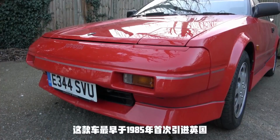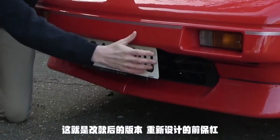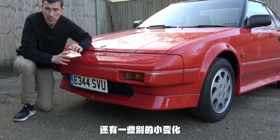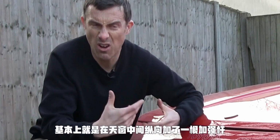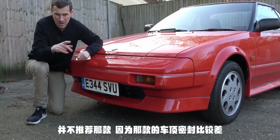Even though this car first arrived in the UK in 1985, by the end of that year, Toyota had facelifted it. And this is the facelift version. It gets a redesigned front bumper. It had some changes to the suspension, that lock on the glove box, and some other bits and pieces that were different. They also introduced a T-bar model, which was sort of like a Targa top, but with a bar in the middle for improved rigidity. You don't want that car though, because they tend to leak around the roof seals.